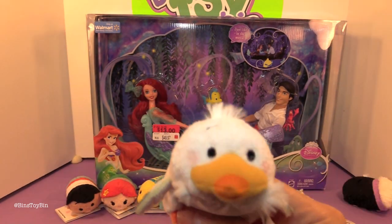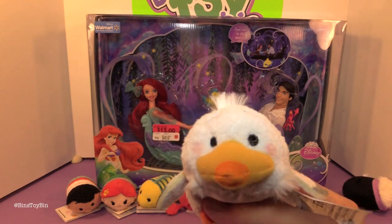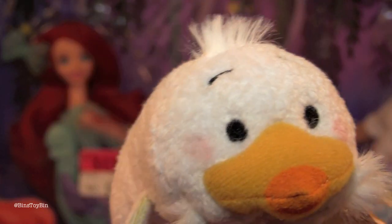So cute. Mermaid off the port bow. Whoa, what a swim.